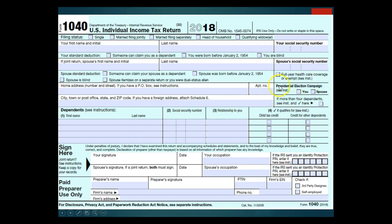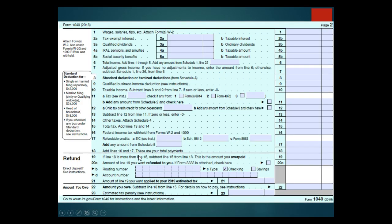There is also this option here for the presidential election campaign. You can choose to give $3, I think it is, of your tax return if you get a tax refund to pay for the presidential election, and you can check that off if you want to give them your money, and if you don't want to give them your money, you just leave it blank. Eventually, when you're done, you'll have to sign this to make it an official form. The second page has all the information, and again, it's a worksheet, so you just look at what they're asking for and fill in the information, and we'll talk through how to do that in just a second.